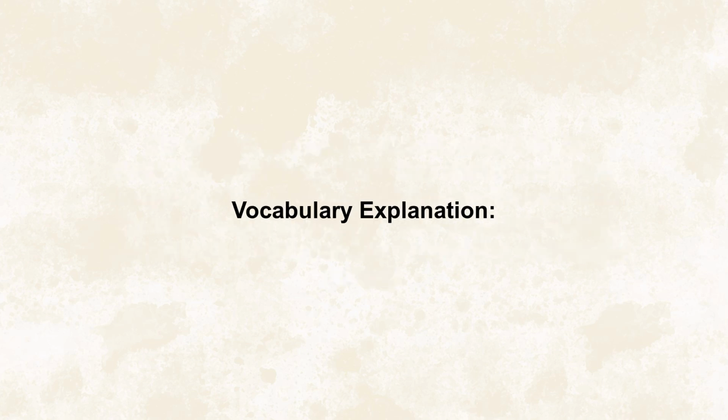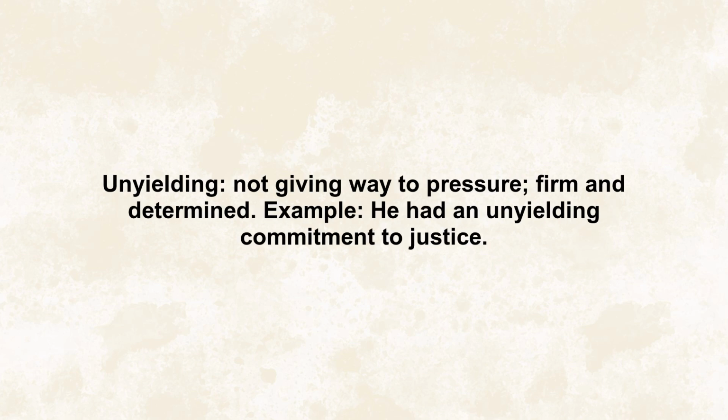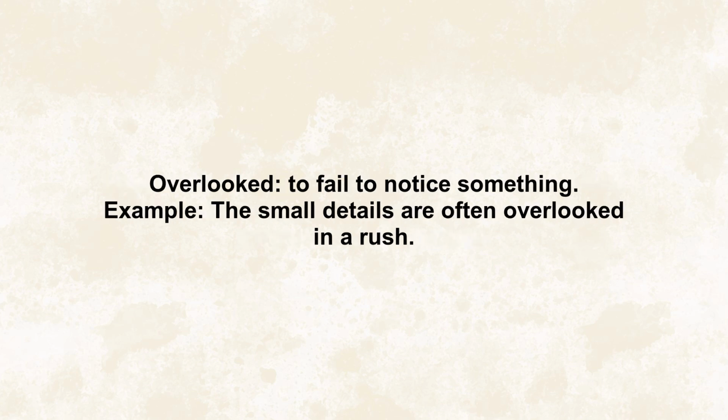Vocabulary explanation: esteemed, respected and admired. Example: she is an esteemed colleague, highly regarded in her field. Unyielding, not giving way to pressure, firm and determined. Example: he had an unyielding commitment to justice. Overlooked, to fail to notice something. Example: the small details are often overlooked in a rush.